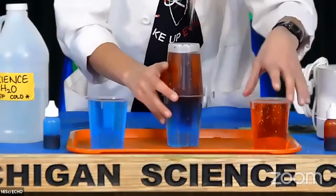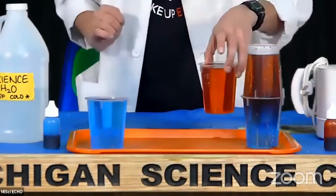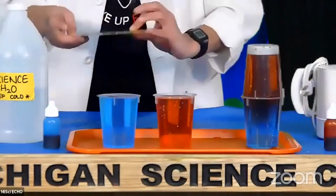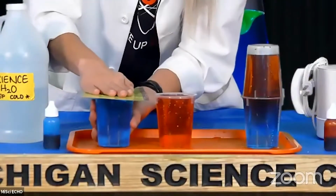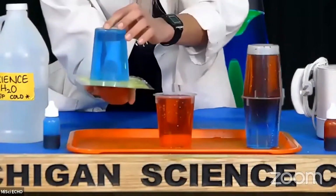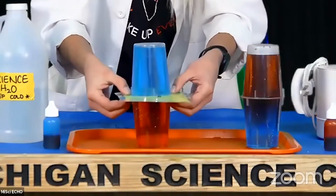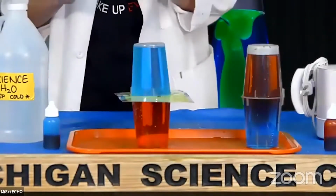But let's see what happens when we stack them in the opposite direction. So we'll carefully scoot that one off to the side, trying not to disturb it. But let's see what happens this time if we stack the blue or cold water on top. Remember that convection tells us that warm molecules will rise and cool molecules will sink. So if you have a guess about what might happen in our second experiment, when I remove the card, now is the time to type it in the chat.